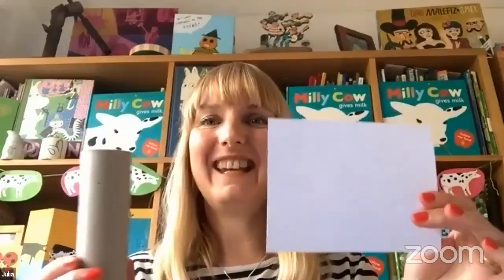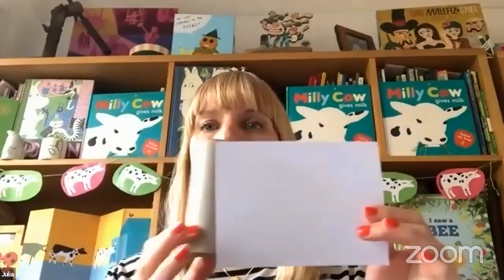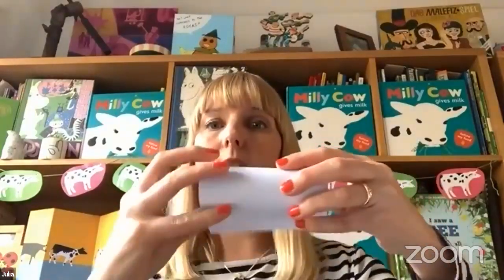So what I'm going to do is, first of all, I've cut this paper so that it fits quite nicely around the roll like this. I'm going to put some glue on it and then I'm just going to stick it on, and that's going to be the white body of Millie Cow. So I'm just going to get my glue and do that. Hopefully you'll be joining in too. So I think I'm going to put my glue on the paper and make sure it goes right to the edges, because then it'll stick down nicely.